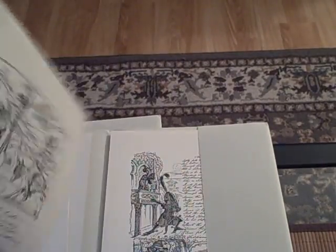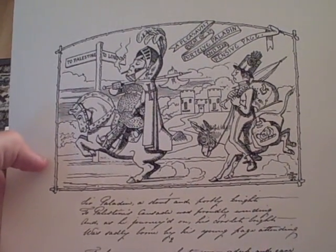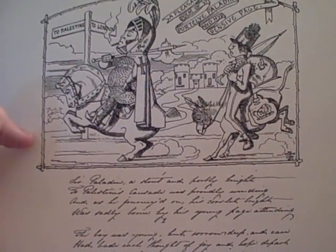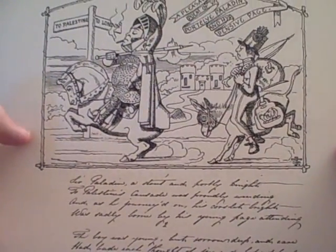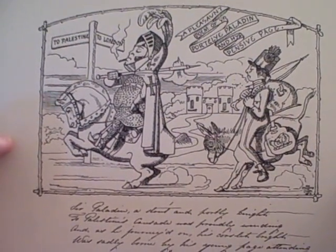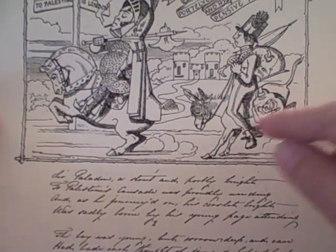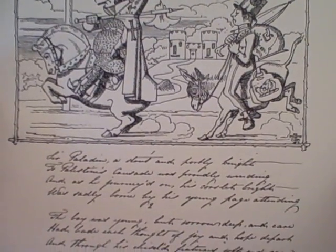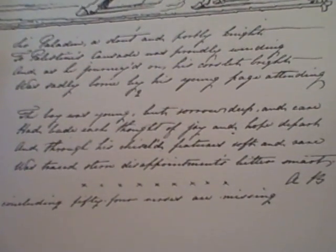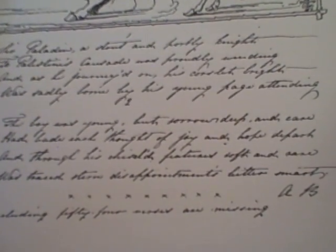This is the first print from the Bouts-Rimés of John Tenniel. Now, take a look at this picture, and I guarantee you it's going to remind you of Alice's Adventures in Wonderland. Take a look at the large head on the knight character here. The caricature theme, this political cartoon kind of theme that you see here. He looks like a crusader knight with a cross, and he's being followed by some kind of fop in a top hat. It says Sir Paladin, a stout, and no, what is this? Portly bright to Palestine's crusades, not proudly wondering.